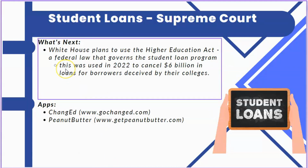And then what's next? There's a lot of uproar, obviously, because everyone was promised this, and the Supreme Court comes back saying something different. What the White House is planning on doing is using the Higher Education Act. And this act was used last year to cancel $6 billion worth of loans for borrowers that were deceived by their colleges, a lot of these for-profit colleges.